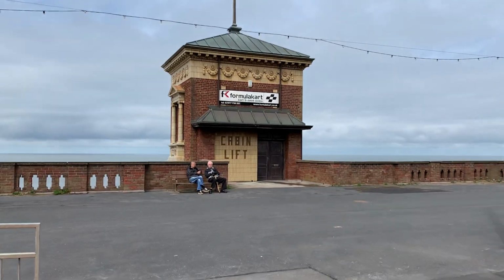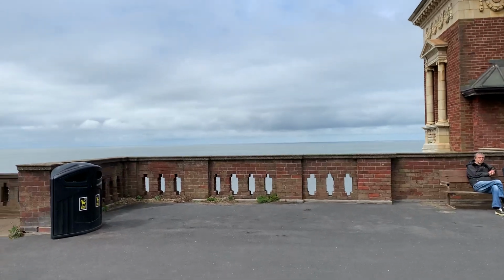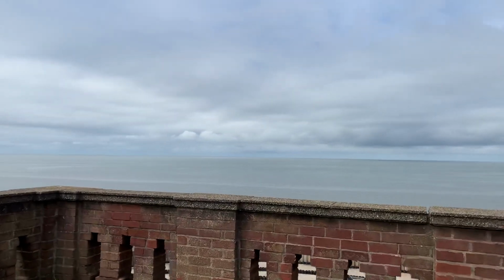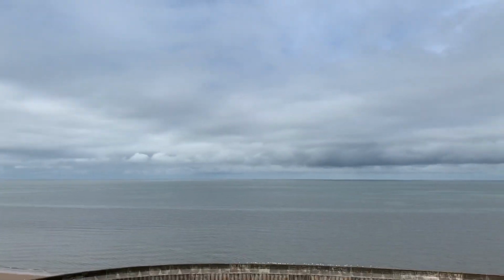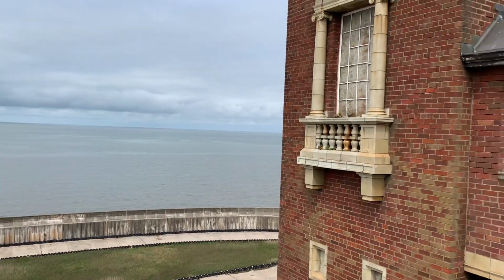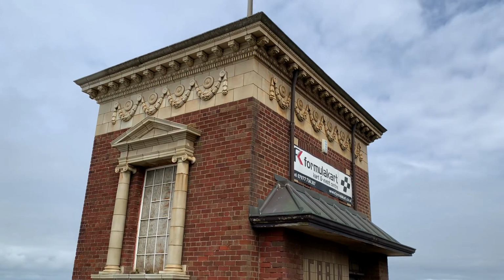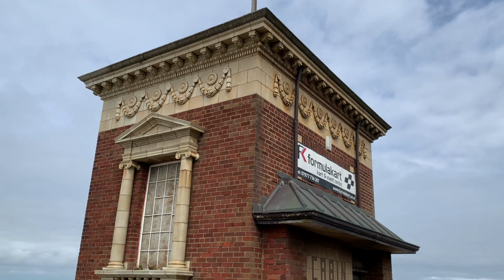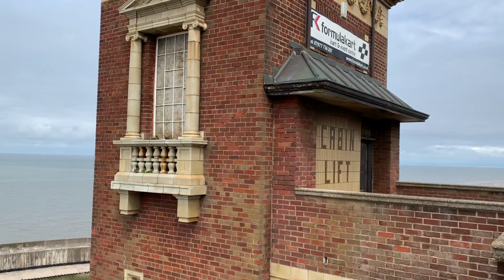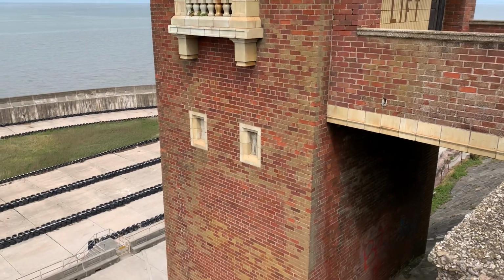There's this bunch of ladies here again that spoke to us a minute ago. We're having another good morning. So the cabin lift has not been used, oh God in heaven above, for quite some years, and you'll see why I'm blaspheming when I show you the view down there. Beautiful, beautiful building. In fact, I have a feeling it's listed. And that used to be the lift down that awfully long drop.